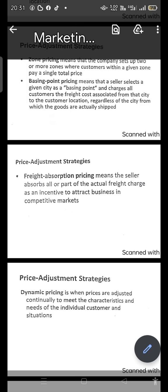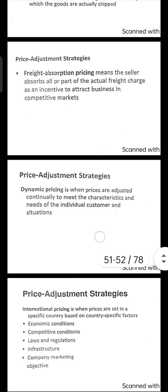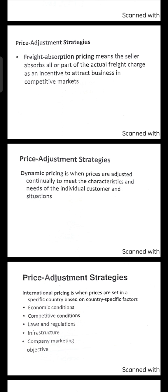So they absorb the transport fee. For example, now Shopee has a special promotion, like 7.7, 8.8 or 9.9, and then they give you free shipping. The advantage is they come up with that promotion to attract more business.